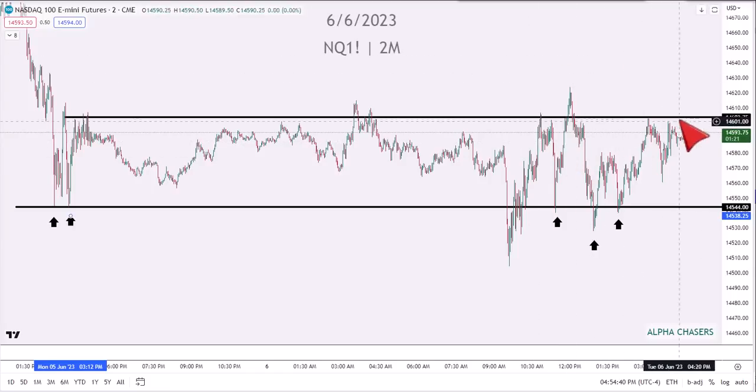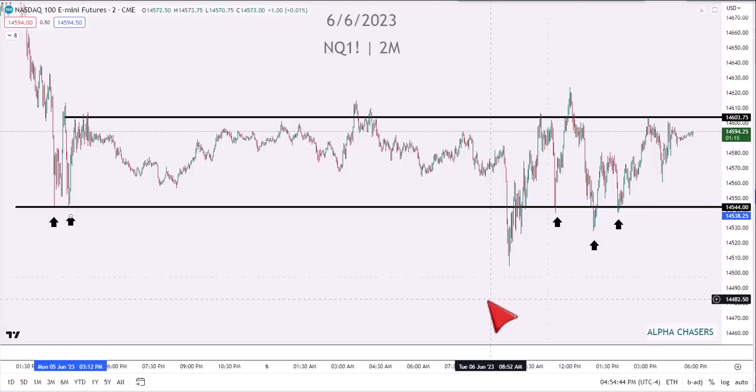But I would watch these levels tomorrow, this 14.6 and this 14,544. It is very clear that they are our levels on the Nasdaq.